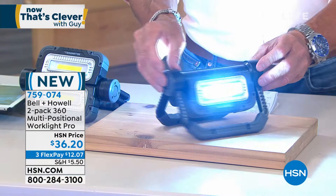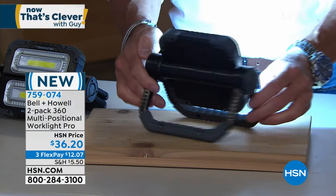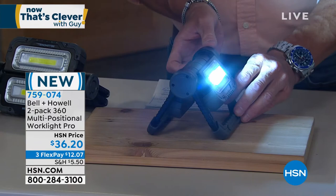Now I have them both on. So remember, I can lift them up and I can angle them anywhere I want. So now I've got that light pointing in any direction. And here I'll point it at me. You'll see how bright these are. It's almost too bright for camera. If I want, I can turn one on at a time. If I only need one, then I can split it. And if I'm just going that way, I don't need this one on. I can conserve the battery and I can go that way. All right. If I want, I can flip it around and use the light this way, in this direction.